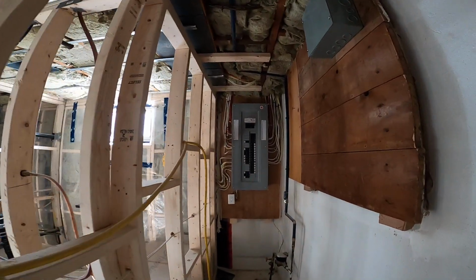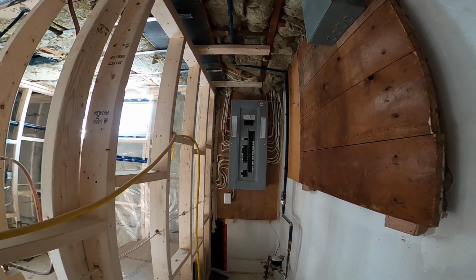We upgraded our panel to 200 amps. So there it is down at the end, all nice and clean and passed. Very happy about that.